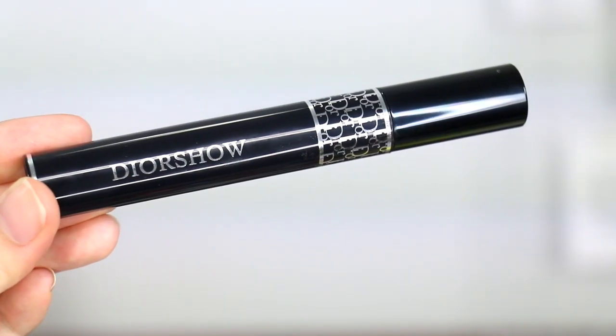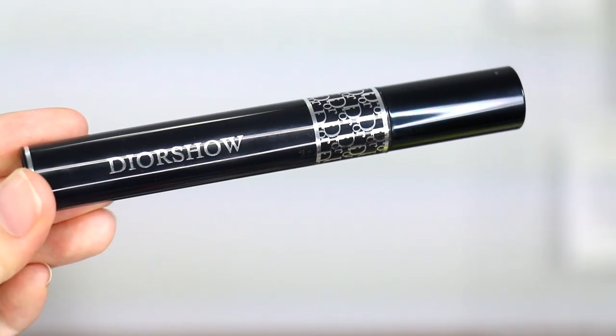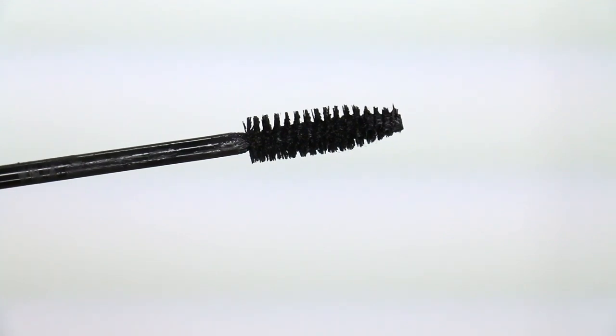Next, we have the Dior Show Mascara. And I got this during the last Sephora sale because everyone seems to love this on the internet. It's like one of their best sellers, obviously. And I tried it, and first off, it has a natural bristle brush, once again, very huge for some reason. Big brushes seem to be very popular. It is a little messy, but I do like it for some stuff and hate it for other stuff.